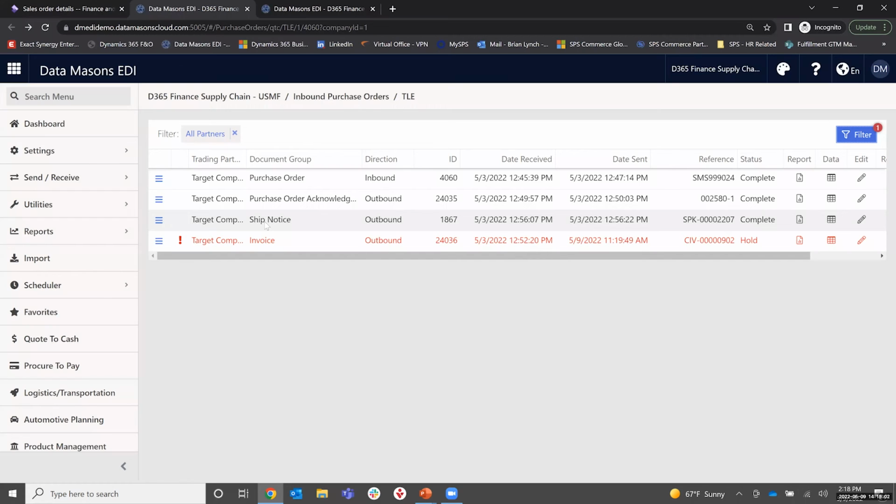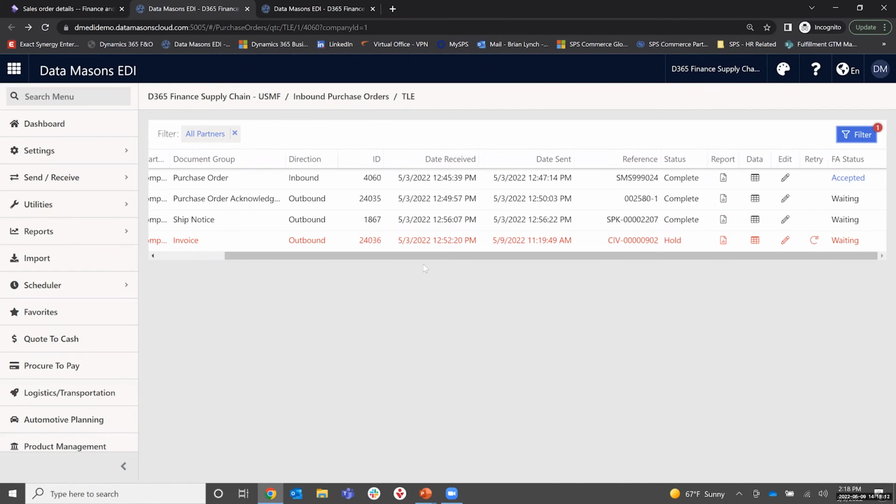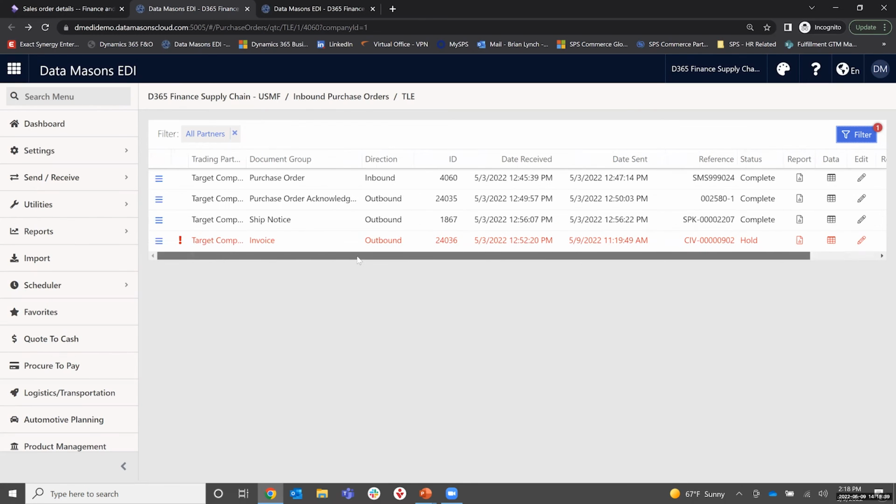Now, this typically would have been emailed to the designated operator with instructions on how to resolve those issues. Those instructions can actually be your standard operating procedure. So it's actually a configuration. SPS does have default language that we've used in other deployments of Dynamics as a basis. In the same screen, I can see the actual raw data, a human readable equivalent, as well as what's called the functional acknowledgement. It's in essence EDI's version of an email read receipt.